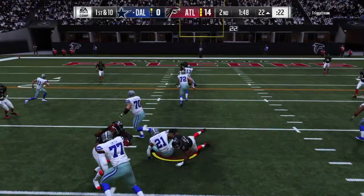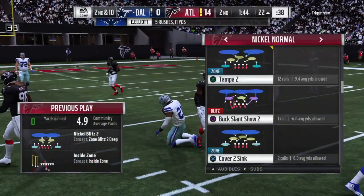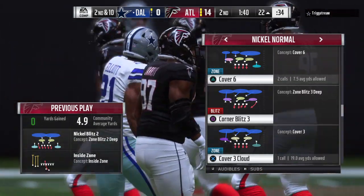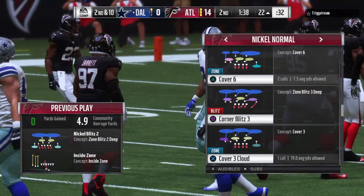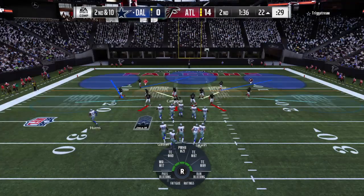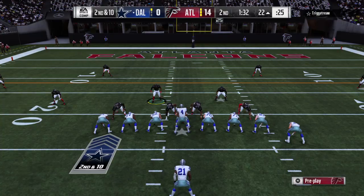They'll run it now out of the gun. Looking for a seam, but finding none. He'll get back to the line of scrimmage, and that's it. Grady Jarrett with the tackle. No gain on that run, and while this team is down, they're not out of it by any stretch of the imagination. Maybe you just have to think about a different style of running in order to get this guy going.